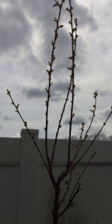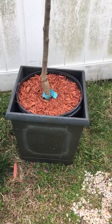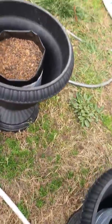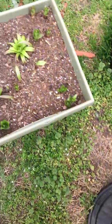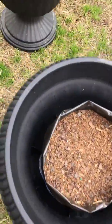Here's my cherry tree. Oh, it's waking up. You put her in a pot. My dirty fence, I'll clean that in a couple of weeks. And all of these will be oriental lilies. If you all know, I love fragrant flowers. These are more oriental lilies. All of these tall pots are oriental lilies.